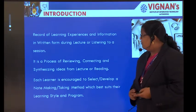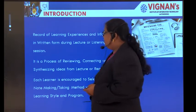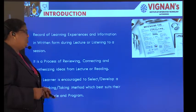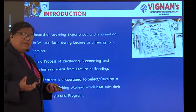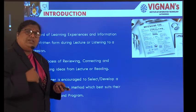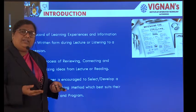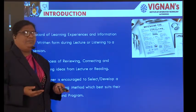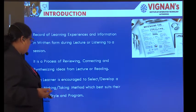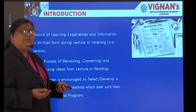It is a process of reviewing, connecting and synthesizing ideas from a lecture or reading. As I mentioned already, if it is a lecture, it is related to note taking. If it is reading, it's related to note making. Each learner is encouraged to select or develop a note making or note taking task which best suits their learning style and program.